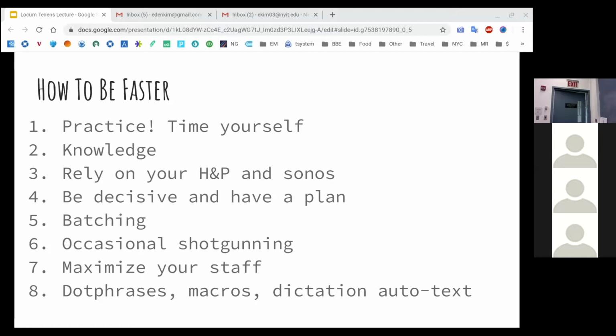Or let's say a patient was sent in because of abnormal labs, but they don't have a copy of their labs, right? So then obviously you're going to have to repeat some of that. If you know that ahead of time, you can order it before you see the patient, and that'll help improve your efficiency as well.